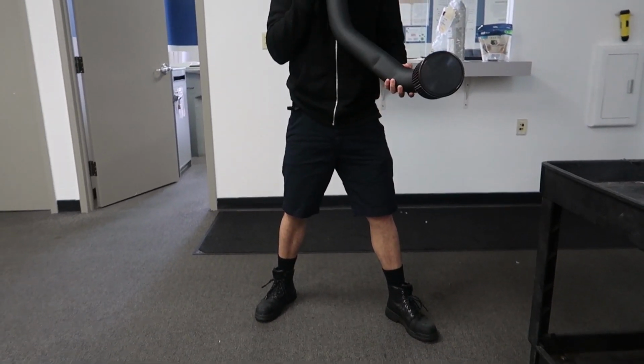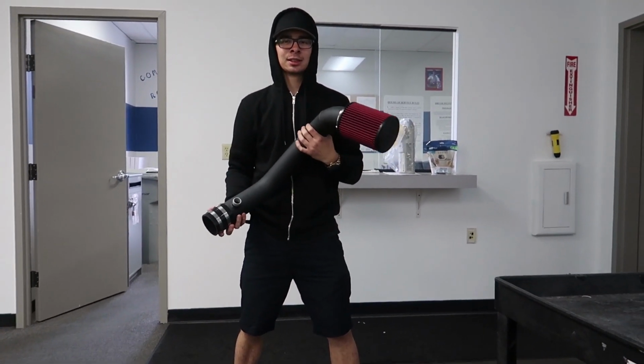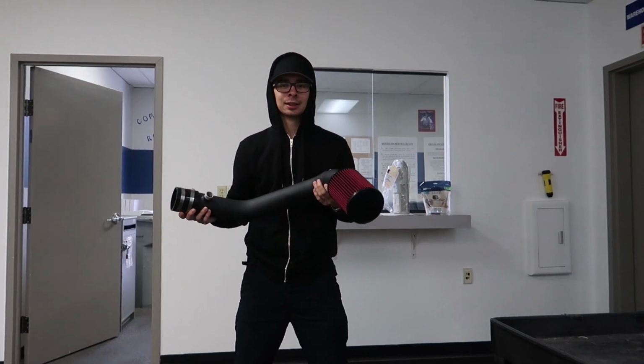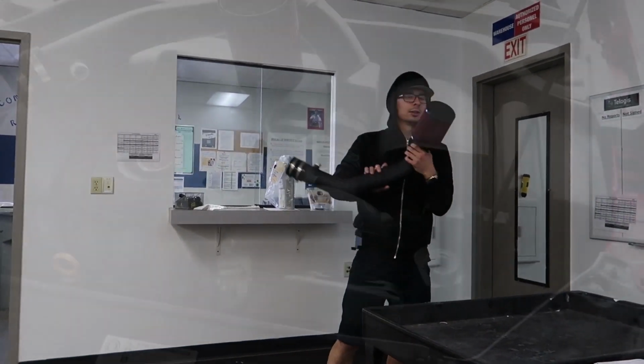Big filter for a 2.5 liter Volkswagen. I only did that because I thought I was holding an exhaust, but I forgot that I'm holding a cold air intake. So you got stuck through it. Shout out USP.